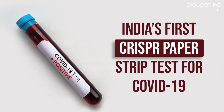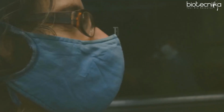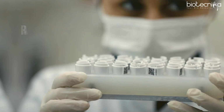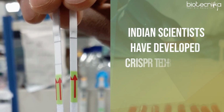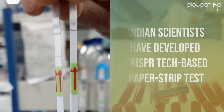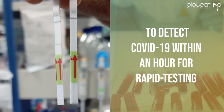India's first Rs. 500 CRISPR paper strip test for COVID-19. The need of the hour during this COVID-19 pandemic is rapid detection for prompt isolation. Indian scientists have developed an inexpensive CRISPR tech-based paper strip to detect COVID-19 within an hour for rapid testing. Stay tuned to know more.